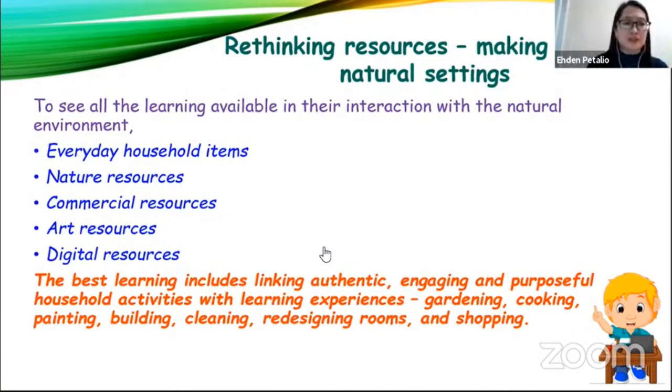But of course, the best learning includes linking authentic, engaging, and purposeful household activities with learning experiences. Kasi yun naman talaga ang thrust ng ating early childhood education. Gardening, cooking, painting, building, cleaning, redesigning rooms, and shopping. We have to maximize the resources and make our preschoolers lifelong learners, wherein they can be a productive member of the family. Okay, next po.